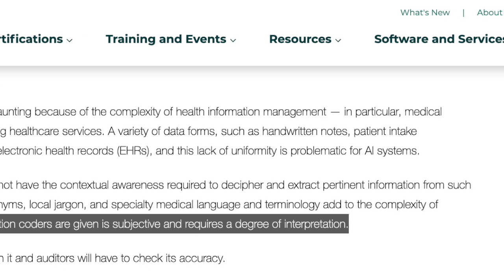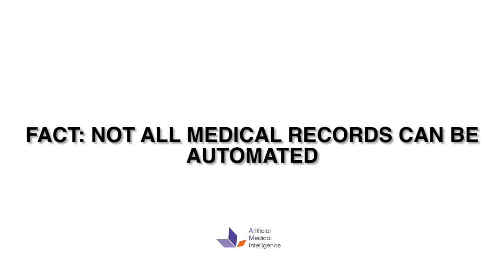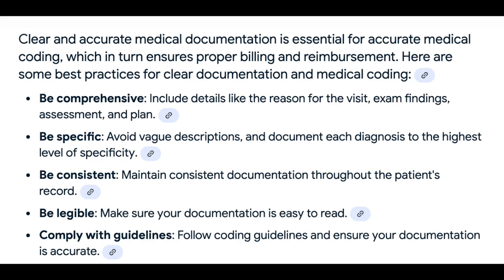Fact: not all medical records can be autonomously coded. This is true. There are several reasons for this, many of which relate to documentation consistency. Success begins with high-quality documentation by healthcare practitioners. This is essential for autonomous coding to work across specialties, including complex cases like inpatient observations. Document consistency isn't just about standardized headers and medical records. It's also about how accurately practitioners record diagnoses and procedures, ensuring clarity and precision.